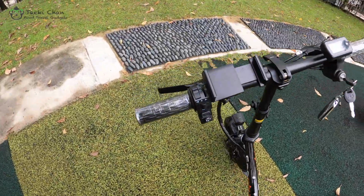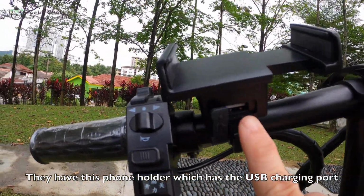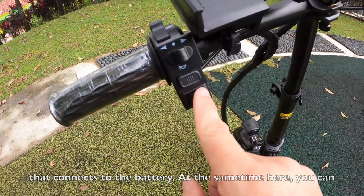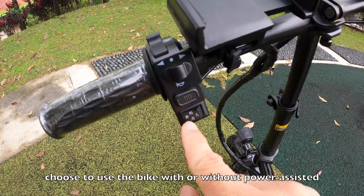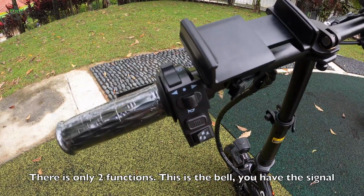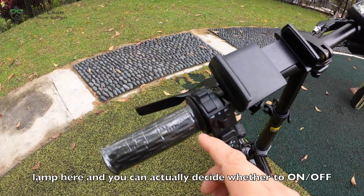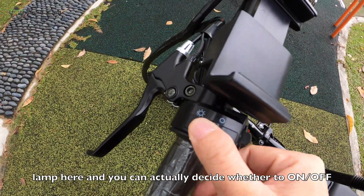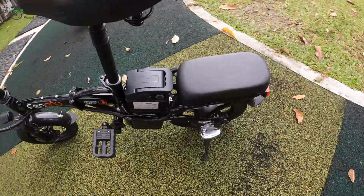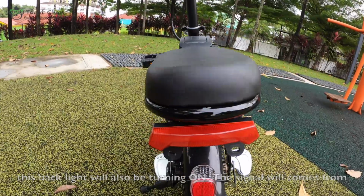Oh yeah, they have this phone holder which has the USB charging port that connects to the battery, and at the same time here you can choose to go without assistance or fully assisted. There are only two functions. And then you have the left and right signal here, and you can decide to turn on or off the front light here. When the front light is on, the back light will also turn on, and the signal will come from here, left and right.